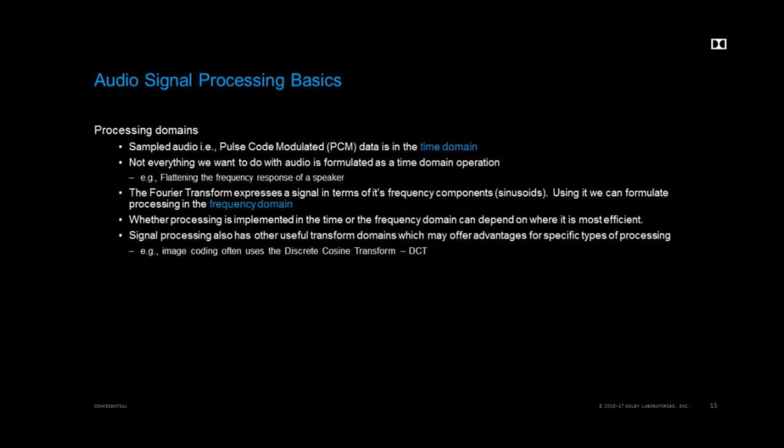There are other signal processing transforms that you'll come across, particularly if you look at JPEG or image compression. In the image compression world, they use a lot of discrete cosine transforms, which is a cousin to the Fourier transform. So we think about these two different domains quite a lot, and whether we're doing the processing in the right domain. Being able to understand how an operation behaves in one domain compared to the other is useful for understanding why things can be done efficiently one way or the other.